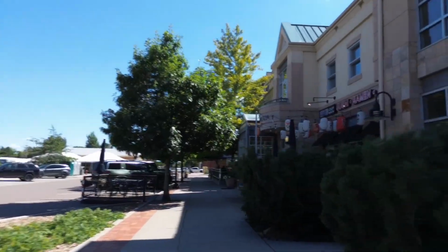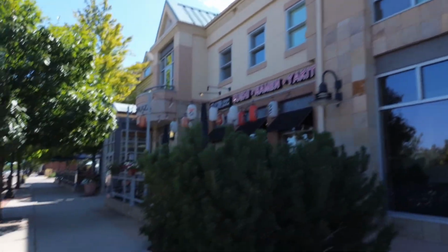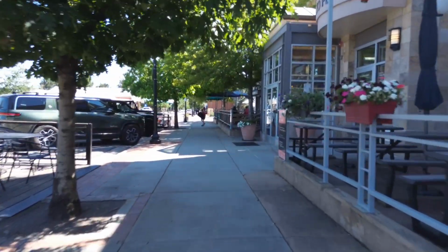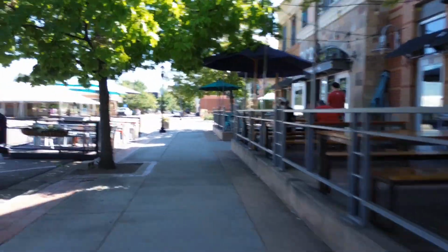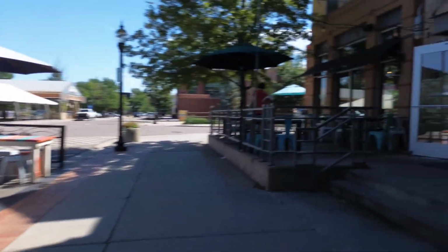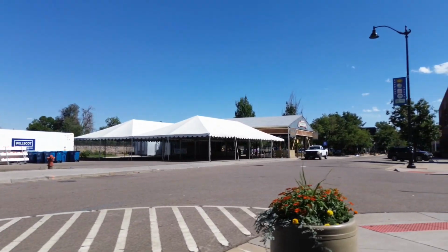Okay, so we're walking down the sidewalk right across the street from the underpass under the train tracks. We got a financial business, and right next to that business is a local Japanese restaurant that's highly rated, and that is right next to a highly rated Mexican restaurant that's also a local restaurant right here in Louisville.